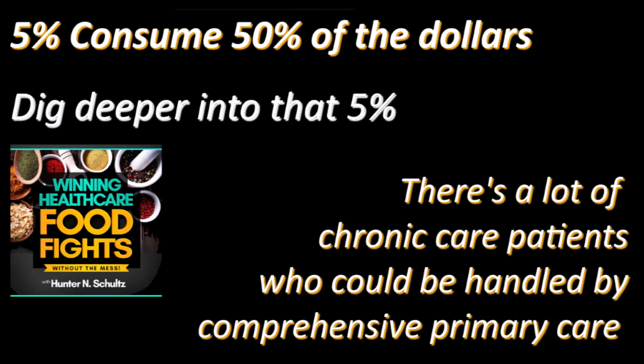Frequent users of inpatient care tend to be older, sicker, and they have more complex and complicated conditions, and they have insurance. So they spend more time in the hospital, and that costs a lot of money too. 5% of our population drives about half of our healthcare costs.